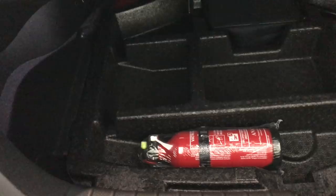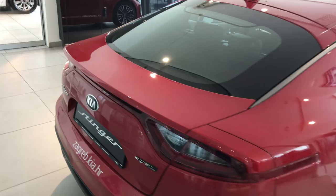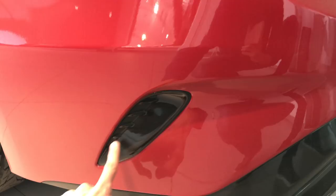Now they could have done this a bit better. It kind of stops here because it's all cloth, but you have here holders for your nets, so you can strap something in with maybe a net. Now big space. It does go pretty low over here. You can see the space behind, and you can press the button to close.